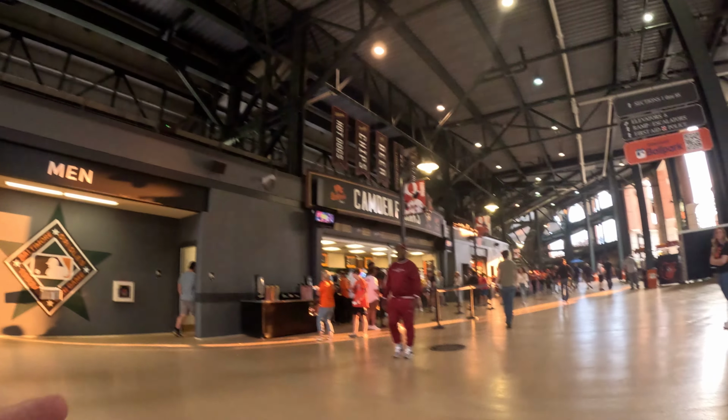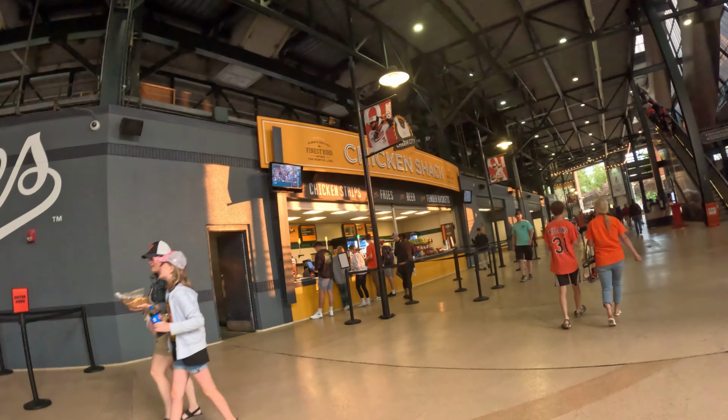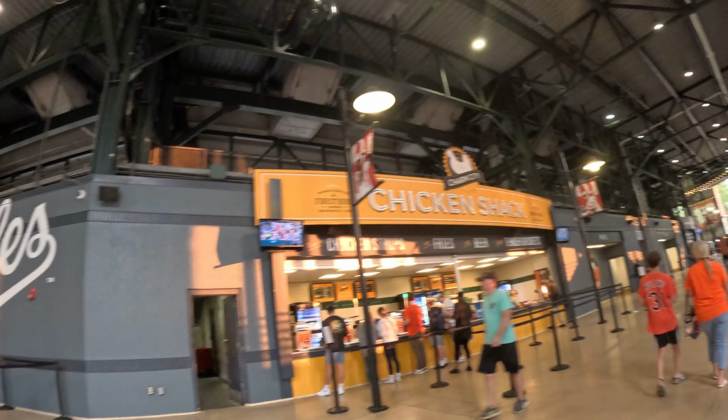And man, these concourses are spacious. The Chicken Shack. Charm City Chicken Shack, I beg your pardon. I really do always love a good tender basket. It's hard to mess that up. It's possible, but it's difficult.